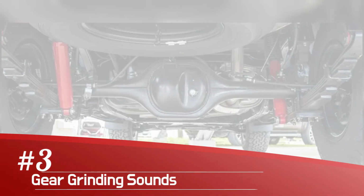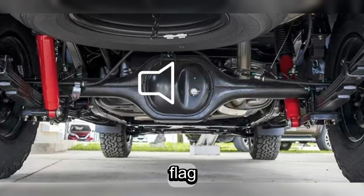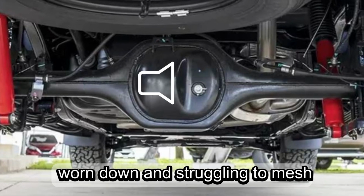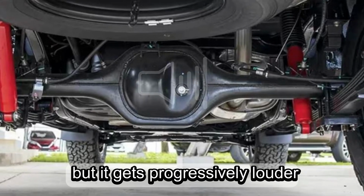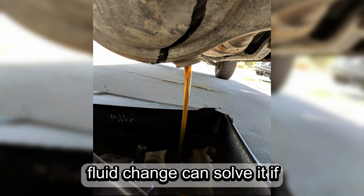Sign number 3. Gear grinding sounds. Grinding gears is a major red flag. If you hear grinding noises when accelerating, your differential gears are likely worn down and struggling to mesh properly. This noise often starts off subtle, like a low humming, but it gets progressively louder. Sometimes, a simple differential fluid change can solve it if caught early.